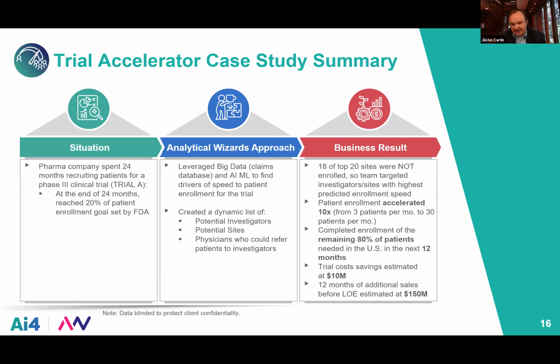So they retargeted and the patient enrollment accelerated tenfold. They went from an average of enrolling 3 patients per month in the first 24 months up to 30 patients per month. They completed enrollment of the remaining 80% of patients in the next 12 months.